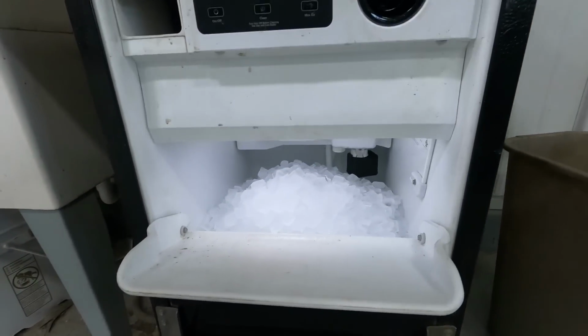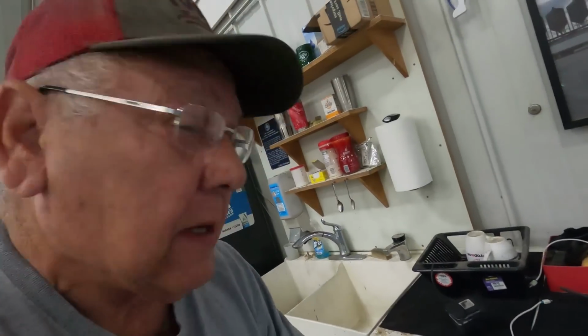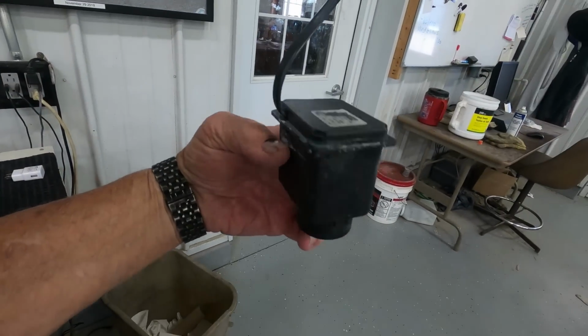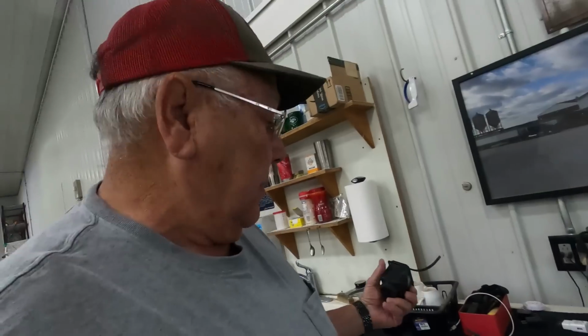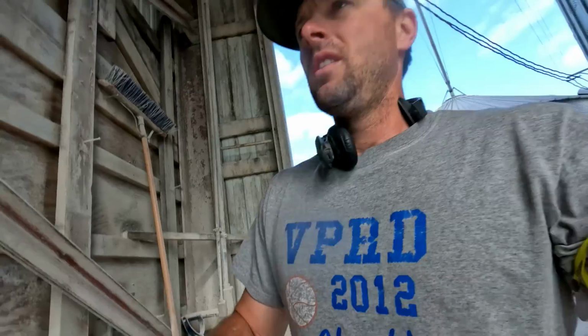Well, look what's going on. Ice maker is working again. Takes a long time to get completely full. This was the problem. That's a recirculating pump, and that's what was wrong with it. So, back in business. We got Fred back hauling.